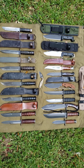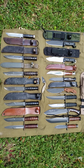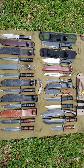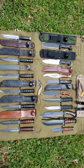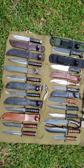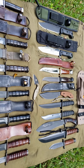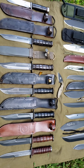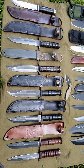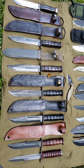What I have here is a grouping of Kabar knives and Kabar style knives. This is like a video response to Tom Ritter. Tom messaged me and we got to talking, and anyway, Tom likes the Kabar style of knife, so I wanted to give him a treat and show him my Kabar collection. These are knives that I've acquired over the years, and some are really special to me. I love each and every one of them, but I just wanted to show Tom the different brands, series, and styles I have, and we'll get started.